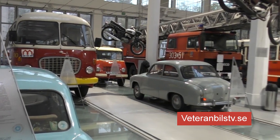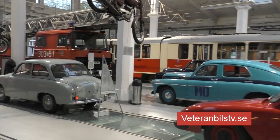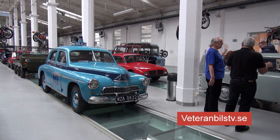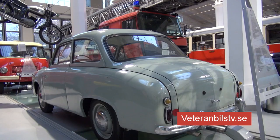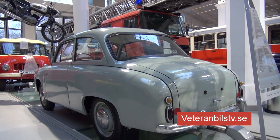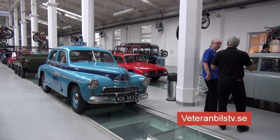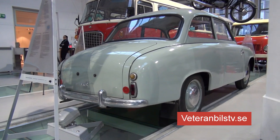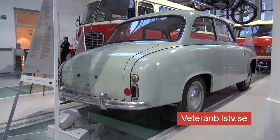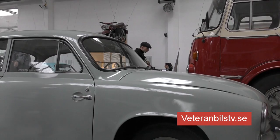But how many did they make of this car? 1,000. This was a popular car until the 1970s, when it became the Polish Fiat. So it continued up to the 70s. So they didn't do like in East Germany, where you took some from the outside. Exactly. Because it looks similar to the old Trabant, in fact, for me. A little. But this is steel.